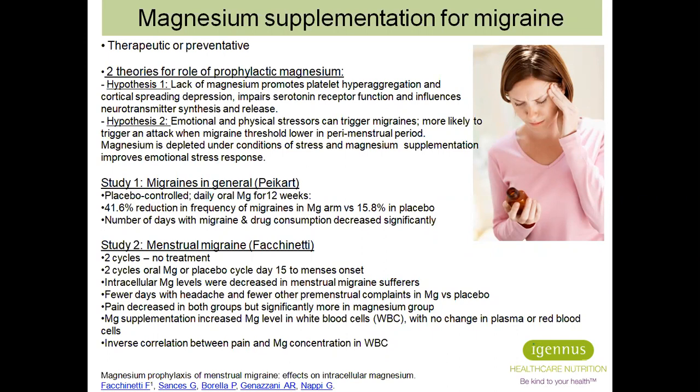But then also, for a lot of people, they have triggers that are emotionally related. Stress and anxiety can trigger migraines. But we know that magnesium is depleted anyway under conditions of stress. And we also know that magnesium supplementation improves the emotional stress response, so it decreases anxiety.